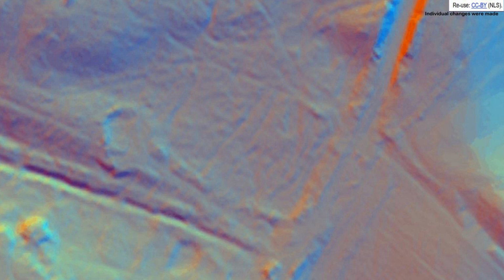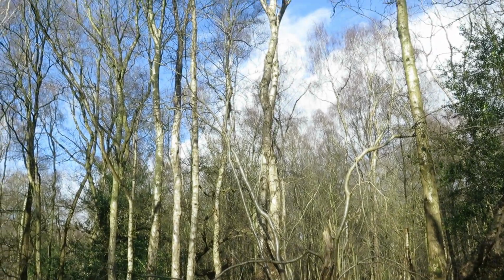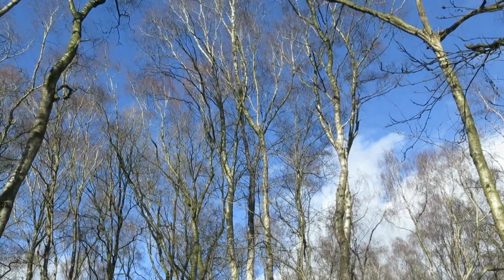It is important to understand that the Lidar image was taken sometime between 2012 and 2022 and is revealing the ground profile down to a resolution of 50 centimetres. This image is being resolved through a moderately dense forested canopy.